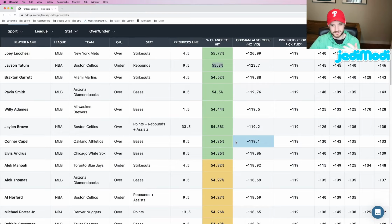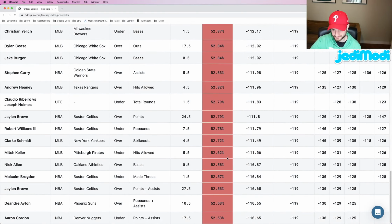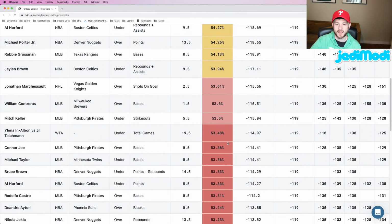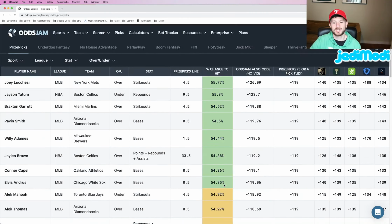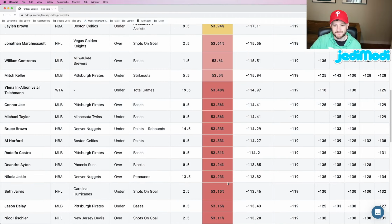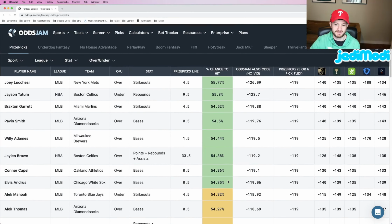Now, there are different color codings here. There's yellow, there's red. Now, all of these plays are not going to be bad, right? We see even the lowest percent is above 50%. It's 52.53%. That's still above 50%, right? It should theoretically hit more often than not. So even if you're looking at it and there's not a ton of green options, the red doesn't mean bad. It just means not as likely to hit as green. So I don't want people to think when they see red, oh, that's actually a bad play. No, it's not bad. It's just not as good, right? Sometimes that is what it is.